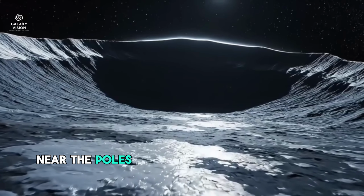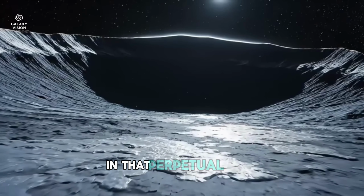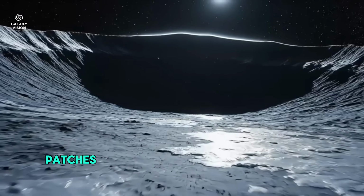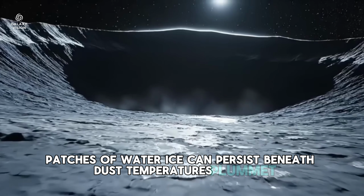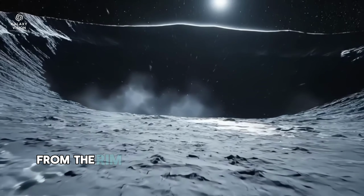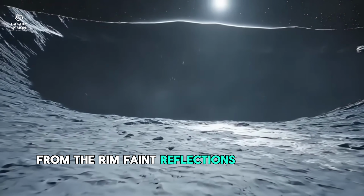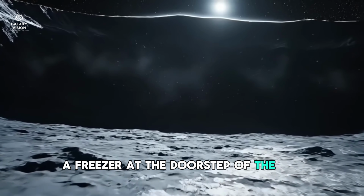Near the poles, sunlight never reaches some crater floors. In that perpetual shade, patches of water ice can persist beneath dust. Temperatures plummet, trapping volatiles for eons. From the rim, faint reflections glint across dark ground, a freezer at the doorstep of the Sun.